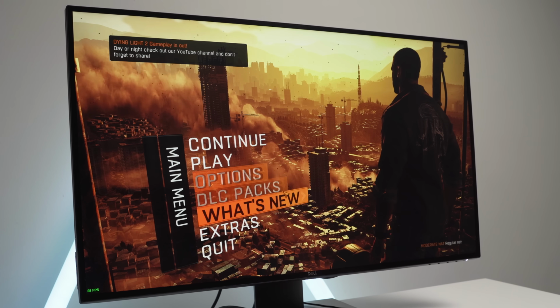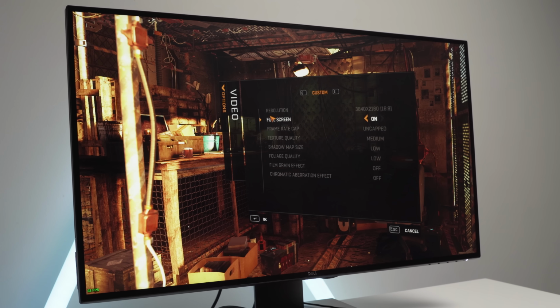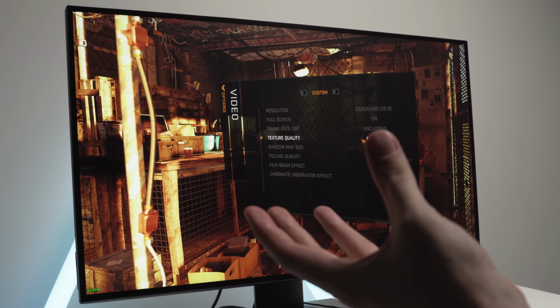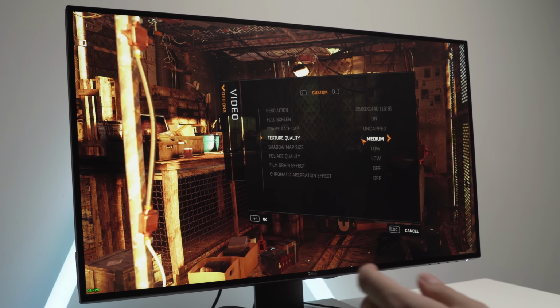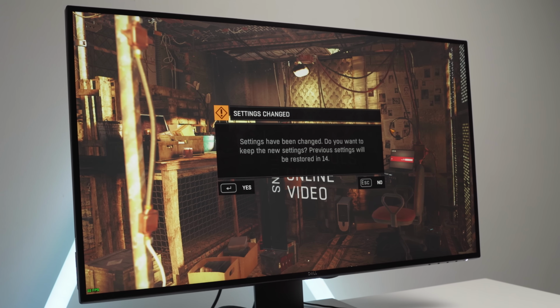Now, if we go back to the menu and we come to the options, we're going to cut down the resolution to 1440p or 2K. So we're essentially reducing the resolution by 50%. And this will, again, just give us a little bit more of a benchmark as to how the 4K is performing. So let's save this, and then we're going to reload that game.